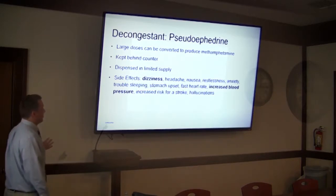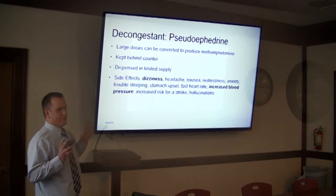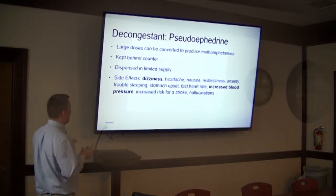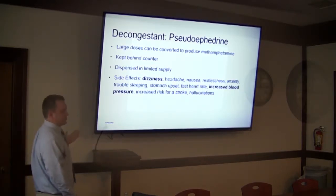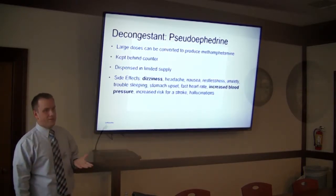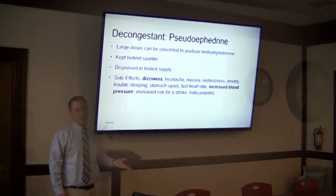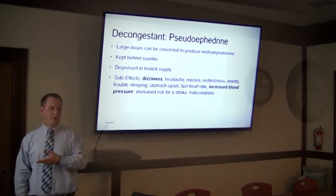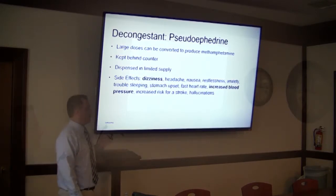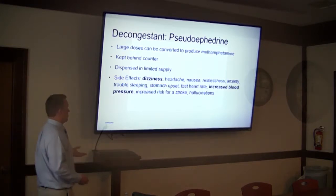So the first ones that we go through are decongestants. This is kind of the first OTC that we really became concerned about with abuse. It isn't a commonly misused medication, but a really abused medication. That's pseudoephedrine, or Sudafed. Sudafed in large doses can be turned into methamphetamine, which is a very addictive street drug. Because of that, you can't get this from a pharmacy just off the shelf. It's generally kept behind the counter, but you can still get it without a prescription. However, you can only get very small amounts at a time, so that this medication isn't being abused.